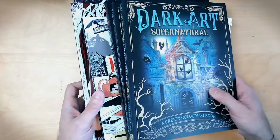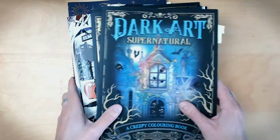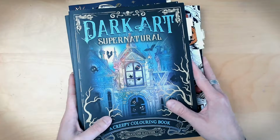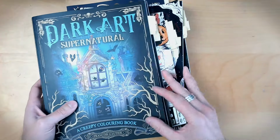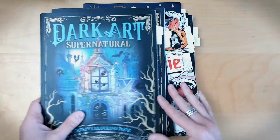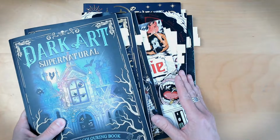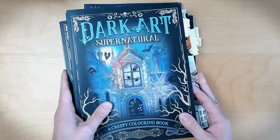So, this is the stack of books I got for myself. A little bit excessive, but hey ho. Now obviously we're not going to have time to go through all of the pages for every single book. So what I've done is I've just picked out my favourite pages in each one and probably the ones that I'm going to carry out first. So, let's have a look.